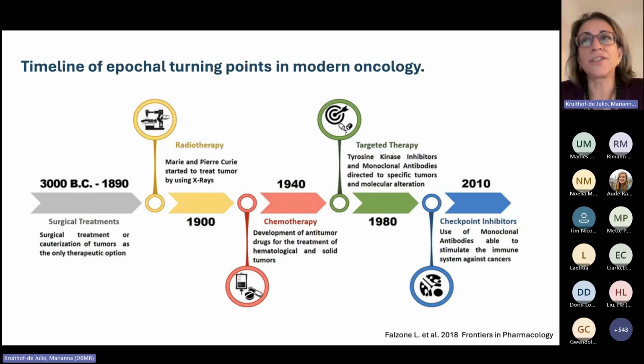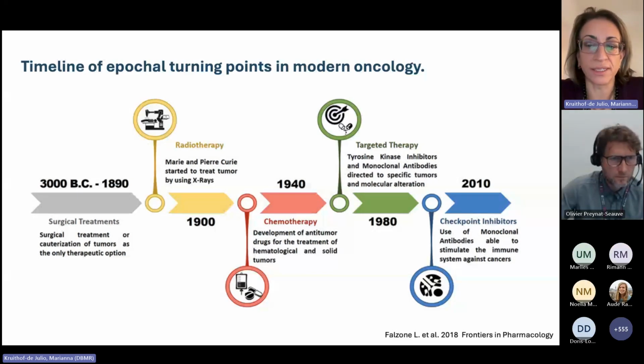chemotherapeutics. Interestingly enough, this was still the era in which things were being discovered bit by bit, and everybody was being treated in the same way. It was only in the 1980s that we started with the more targeted therapies. And this is really the onset of what, 40 years later, we call precision medicine or precision oncology. These were the discovery and the treatment with tyrosine kinase inhibitors and the different monoclonal antibodies.